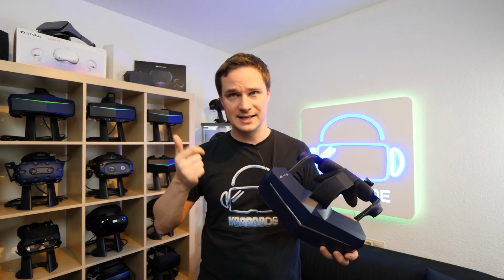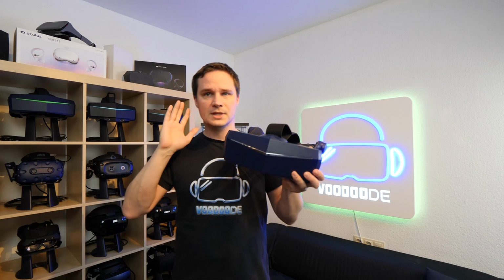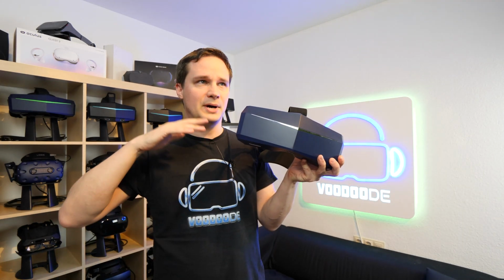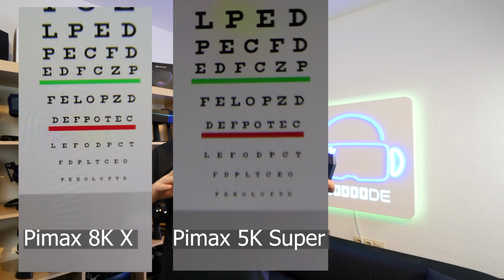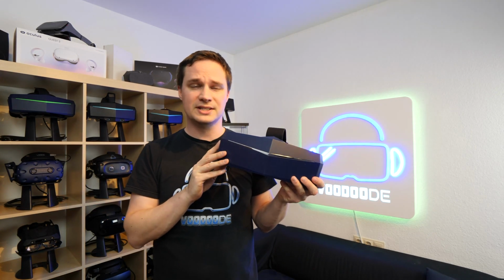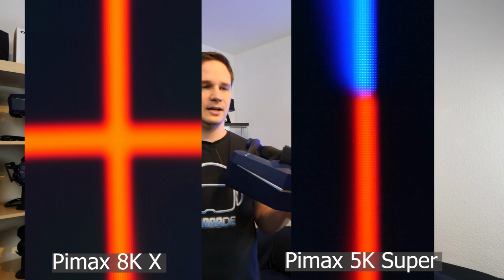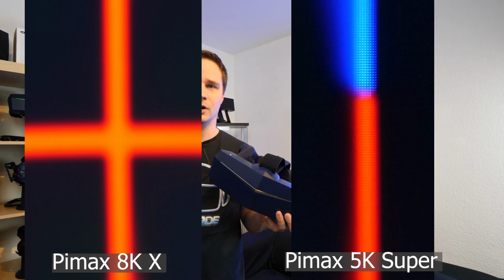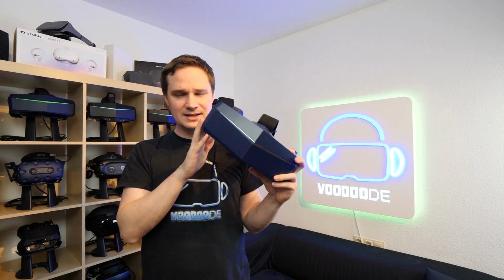So the first disadvantage, as I said, is the smaller field of view. The second is that you need a really strong PC. And the third one is, consider, for example, when you have the Pimax 8K Plus or the Pimax 8KX, it has a higher resolution. The difference between the Pimax 8KX with 2x 4K displays and the Pimax 5K Super with only 2x 2.5K displays is very noticeable. You see the screen door effect with the 5K Super, definitely. So if you want a good screen door effect or even no screen door effect, don't go for this headset, please.